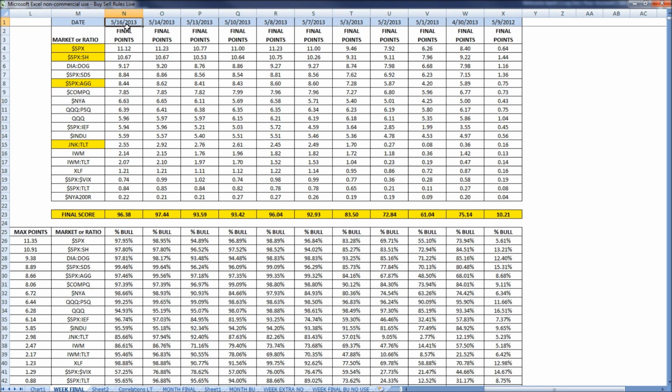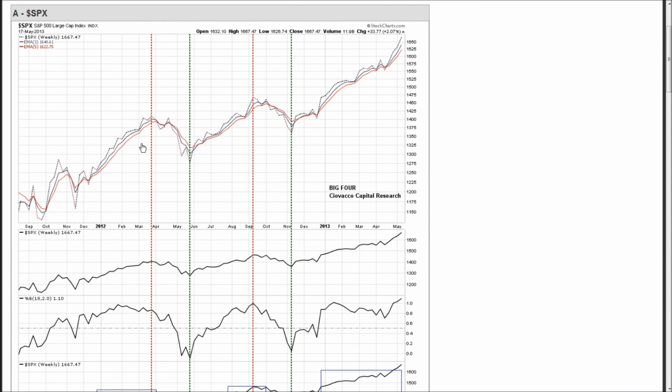Point of moving back to the spreadsheet, as of the close on Thursday, May 16th, 2013, up here at the top, roughly 98% of the questions that we ask about that chart are coming back with a bullish answer. Moving back to the weekly S&P 500 chart, we'll look at some indicators here to give you an idea of what we would be looking for in terms of bearish implications or becoming more concerned about the rally.